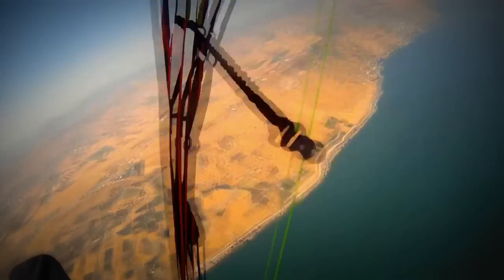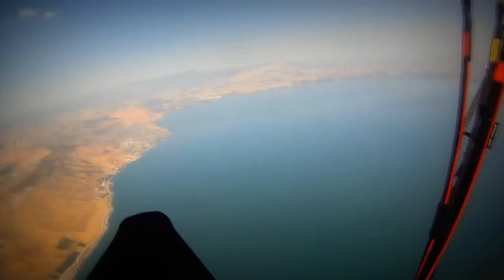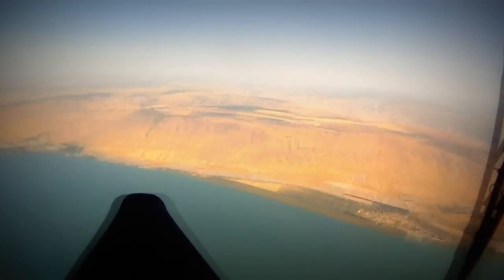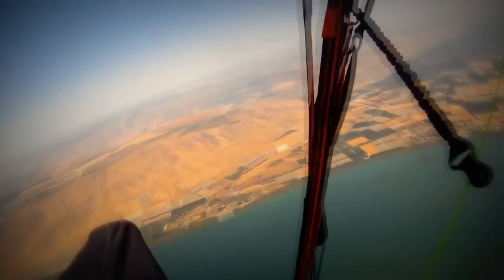I'm getting a thermal over the water. I'm in a 0.2 thermal above the middle of a water mass. Tell me that's not weird. I mean, I don't know if it's just me, but that's a little weird, right?